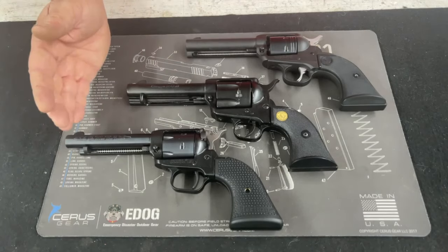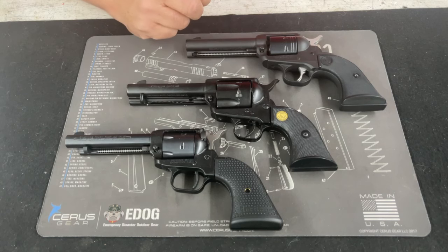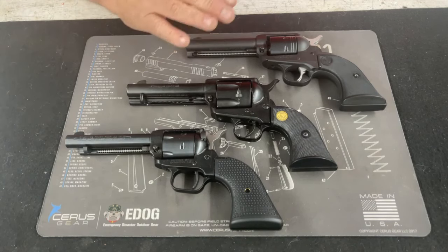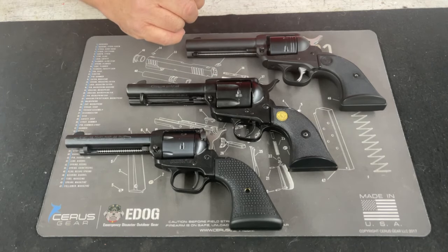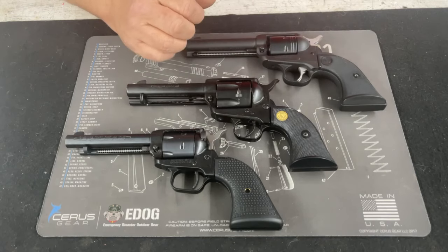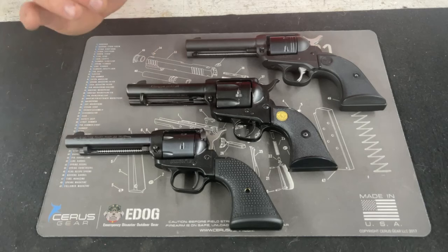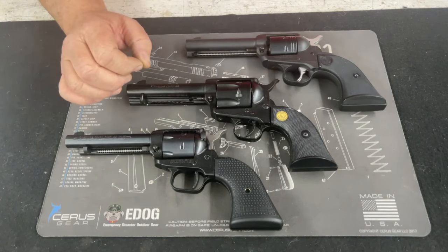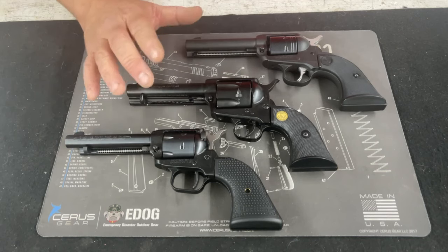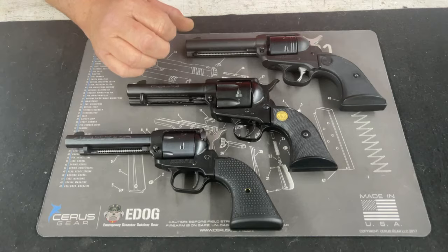They all have about the same barrel length: 4.75 inches, 4.75 inches, and the Ruger Wrangler is 4.6 inches in length. They all have the same sights. They're non-adjustable, groove sight in the back, fixed blade sight up front. They've all three got plastic grips, so they're all the same style of grips. They are all single action. They are all 6-shot revolvers. They are almost identical in form and function for the most part. I tried to get 3 guns that were as close to the same as physically possible.